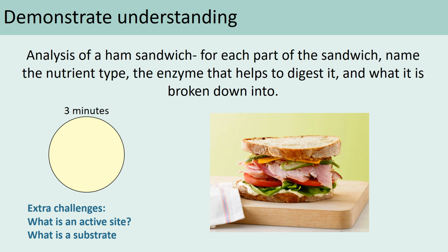What is an active site? The active site is the place where a substrate will attach to an enzyme. That is where the magic happens, so to speak, in the enzyme. And the substrate is the name for anything that is being broken down by an enzyme. If we remember our lock and key hypothesis, and if you haven't done that yet, you might want to go back and have a look at the way enzymes work.